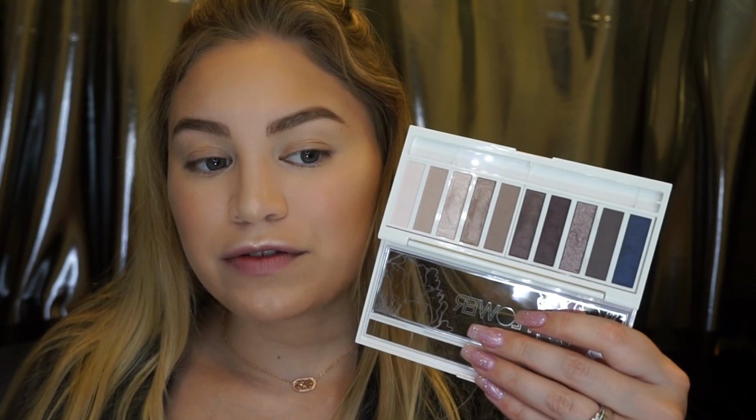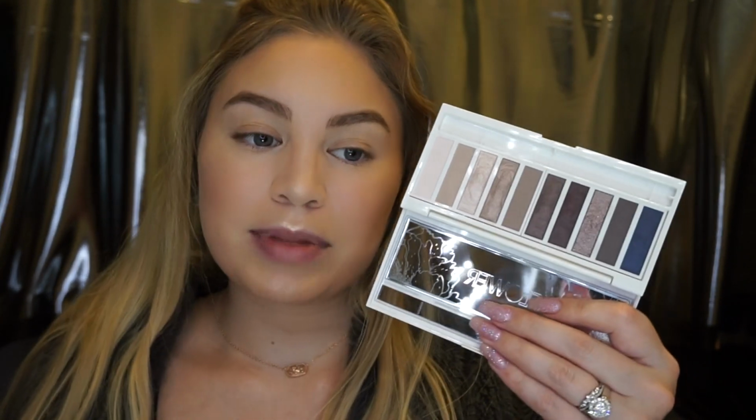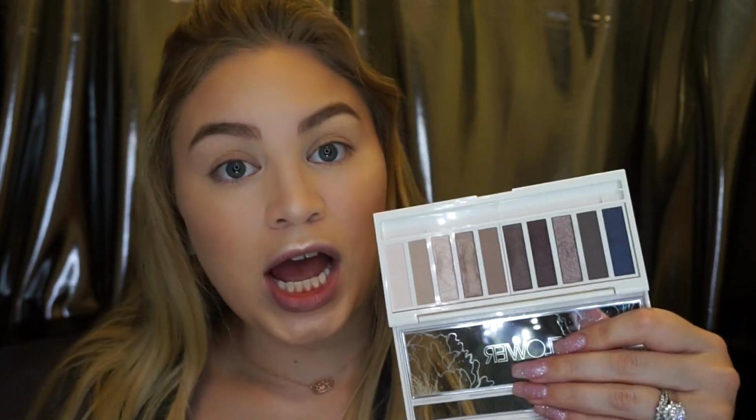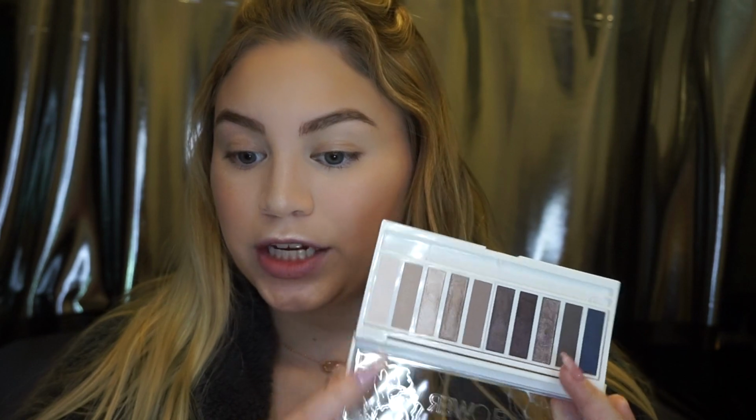So I've never tried any of Drew's eyeshadows before, so I'm interested to see how they blend out. They're creamy or dry. First, I'm just going to take this pale shade right here. I'm just going to put this all over my lid.